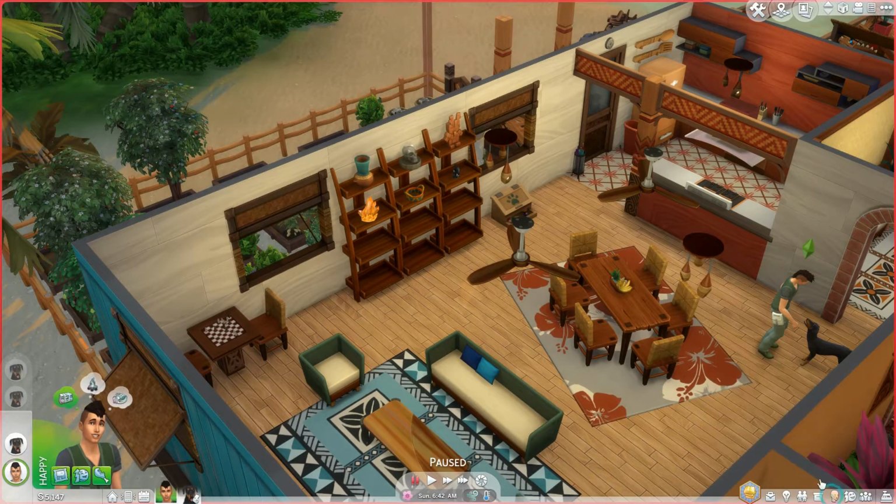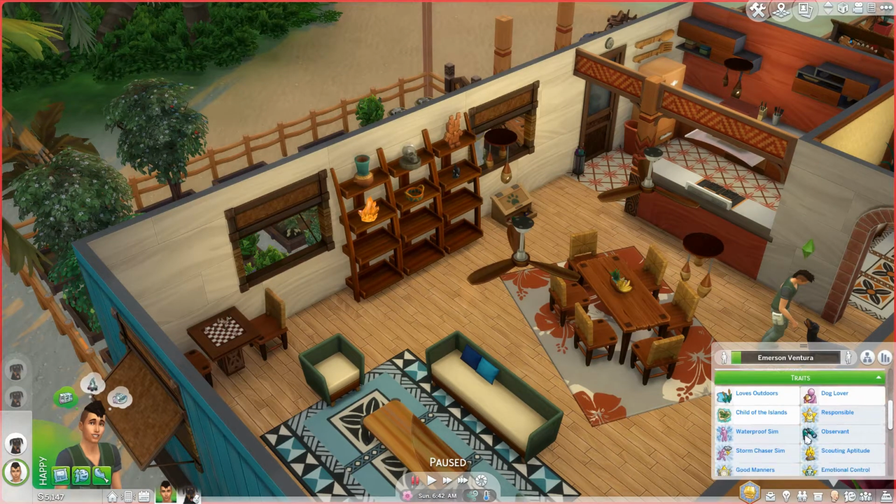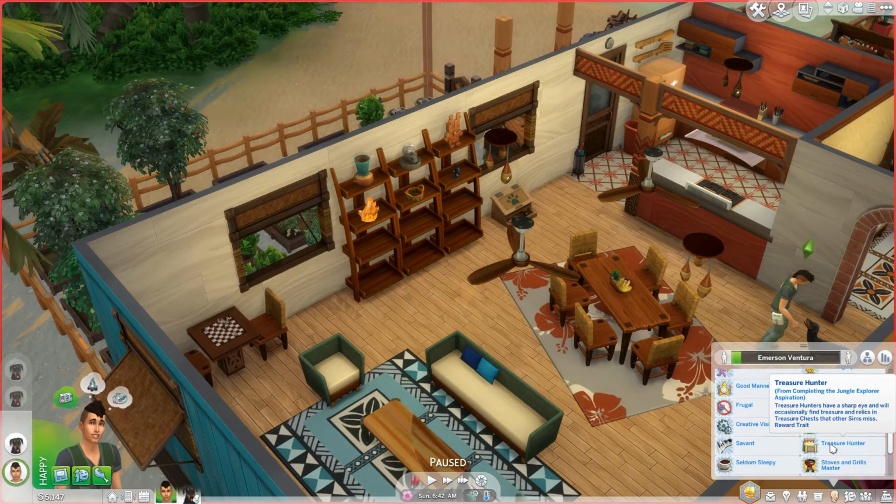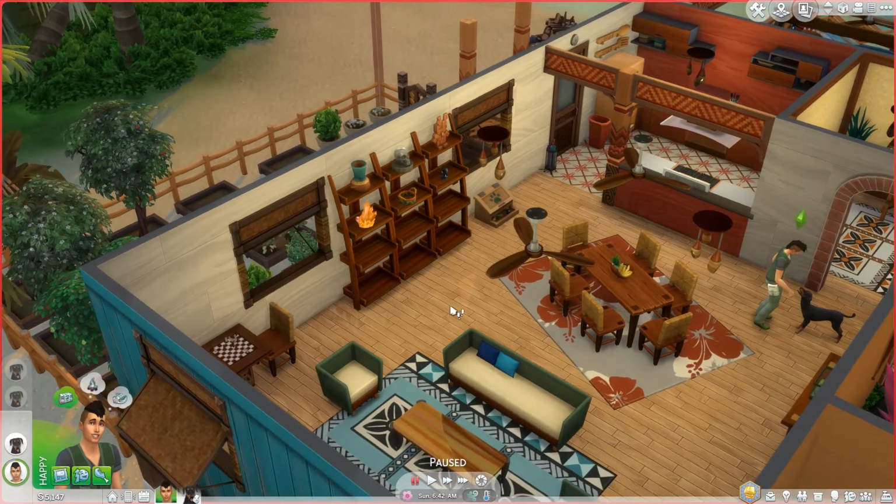But then in some ways it'd be quite cool for him to be like a famous conservationist or whatever after becoming the jungle adventurer. What was it? He got a trait for it, becoming a treasure hunter from completing the jungle explorer aspiration. So, it'd be kind of cool, but I'm not sure.